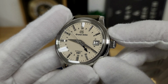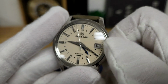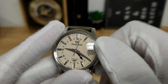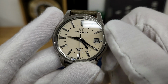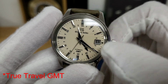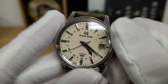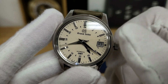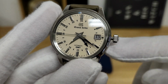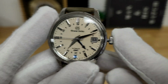Now, in terms of actually operating this movement via the crown, which unfortunately is non-screw down, only affording this watch 30 meters of water resistance, you can manually wind it in the neutral position. In the first position, you can actually independently jump your local hours, and you can even cross midnight and change the date quickly that way, or you can cycle backwards, and it won't affect the movement at all in terms of the date change. And then if you do pop it out to the second position, you see I just hacked the movement, and you can set to any reference time you want.